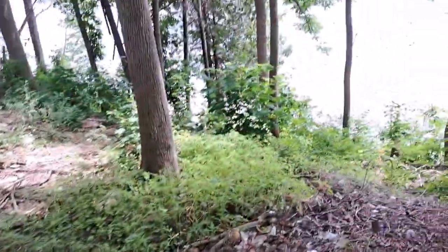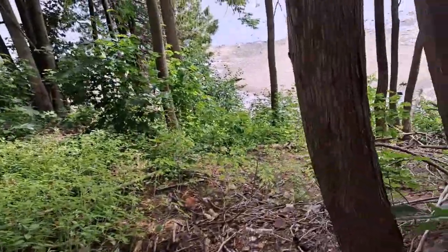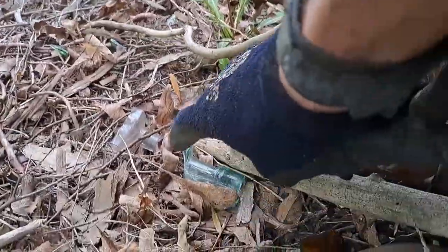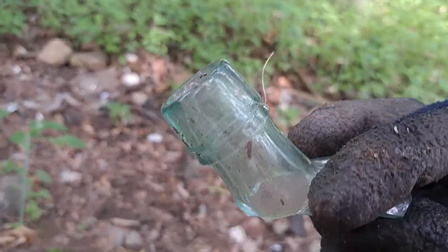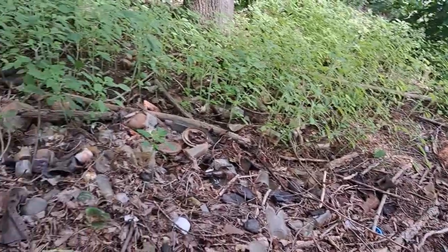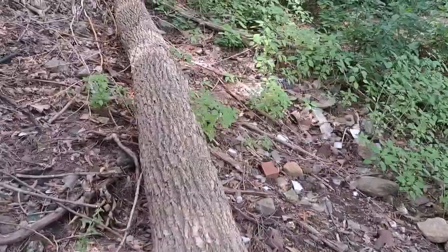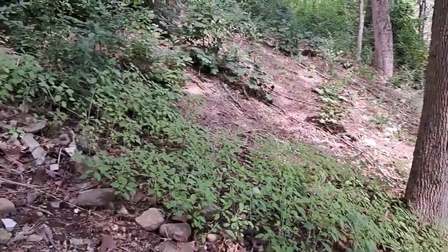Yeah, but there's a thing down here. See that? That's pretty early. Looks like it is machine made, but still early though. Some old looking glass in there. I'll have a look around anyways, might never know, might be able to pick something up off the surface.